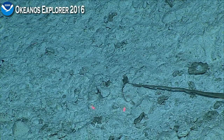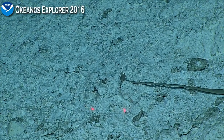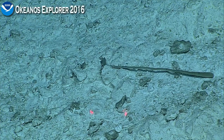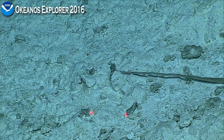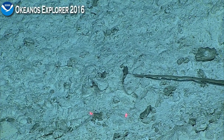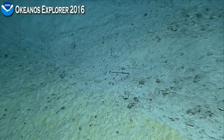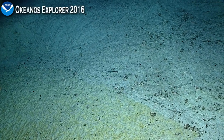So remember when we saw those hexactinellid sponges? They had those long spicule stalks, and then the bases. Some of the bases were off the edge here. Others were kind of more like a fibrous shell. That's what it looks like. I bet there's a lot of fossil material in this slope, based on what we've seen.